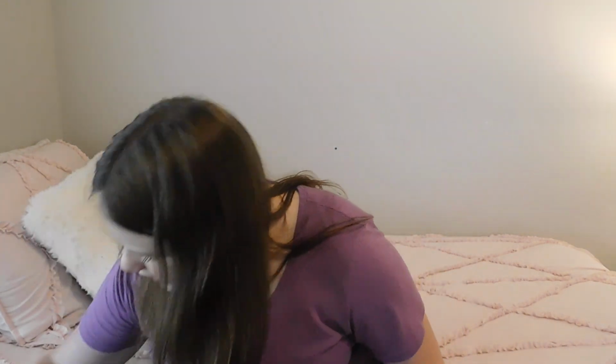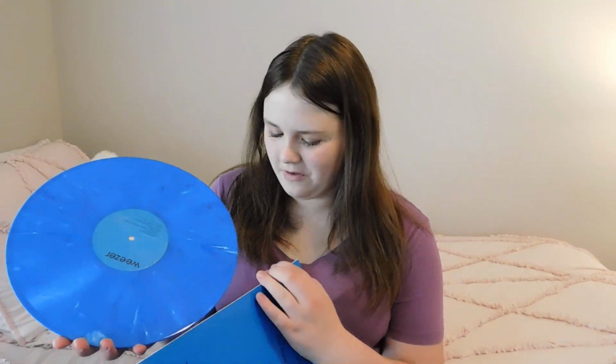Alright, next up, I have the first vinyl record that I ever got. This is the Blue Album by Weezer, their debut, and it's just such a great album. Every song on it, honestly, is just so good. So this is pressed on a marbled blue, which is one of my favorite pressings I have. This is the Target exclusive, and I just think it's so, so pretty. And obviously matches the album well.